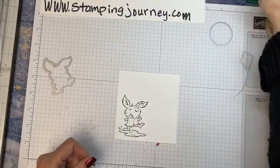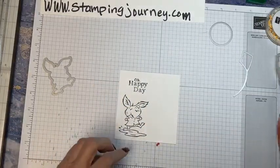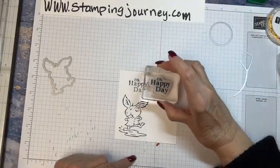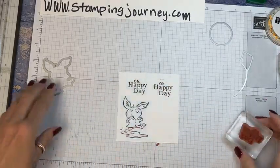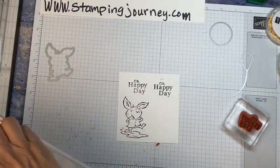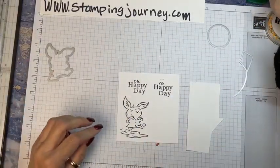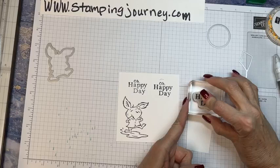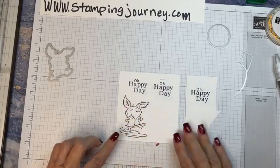And then I'm going to stamp my Oh Happy Day up here because I can use my circle die. Oh, I didn't get that very dark. Let me do it again because I think I'll still have room. Here we go. Well, look what I did. Oh my goodness. I'm flunking stamping today. Is this one big enough? Yeah. Heavens to Betsy. I should have been down here practicing instead of doing lunch and doing all the fun things. Okay, that's a perfect one. These I will not use. This one has a little line and that one is too light.